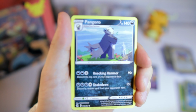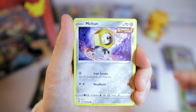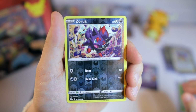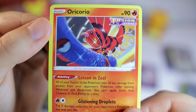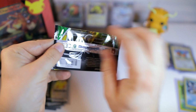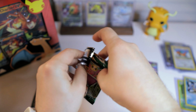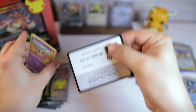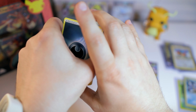Dunsparce Dancer. Panguro. Fulsi. Vulpix. Meltan. Toxel. Staryu. Zeraora Reverse. And we got Oricorio. I don't know if I've ever seen that artwork. Kind of cool looking. So much for that. Let's get some more pain in Chilling Reign. Evolving Skies or evolving cries. Yeah, sorry, there's no pain in Evolving Skies, only crying and weeping and gnashing of teeth, that's all.